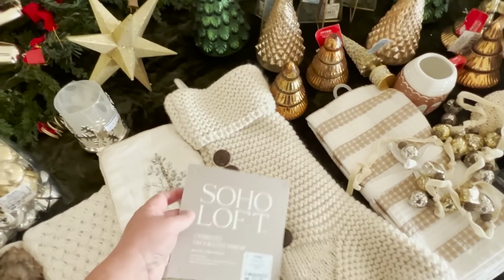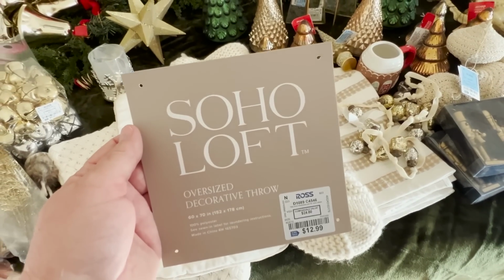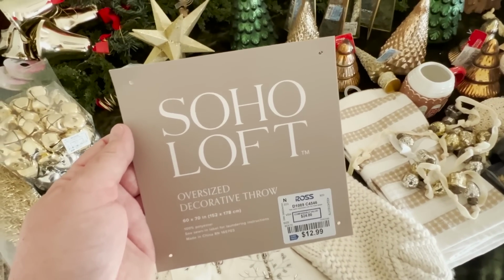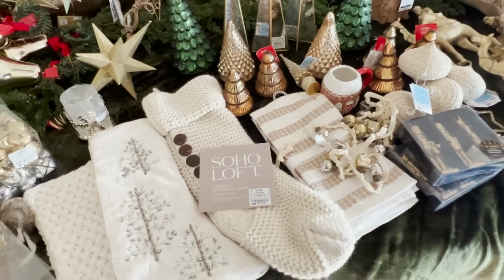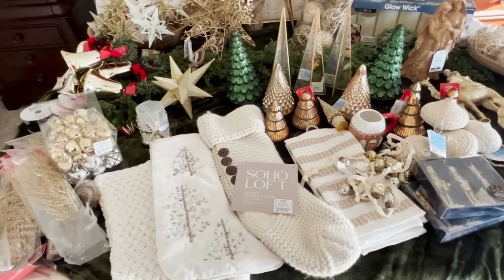I thought this price was amazing, so I saved the tag to show you guys. It's an oversized throw for $12.99 by Soho Loft. So if you're interested in a really beautiful throw for a very good price, check out Ross.